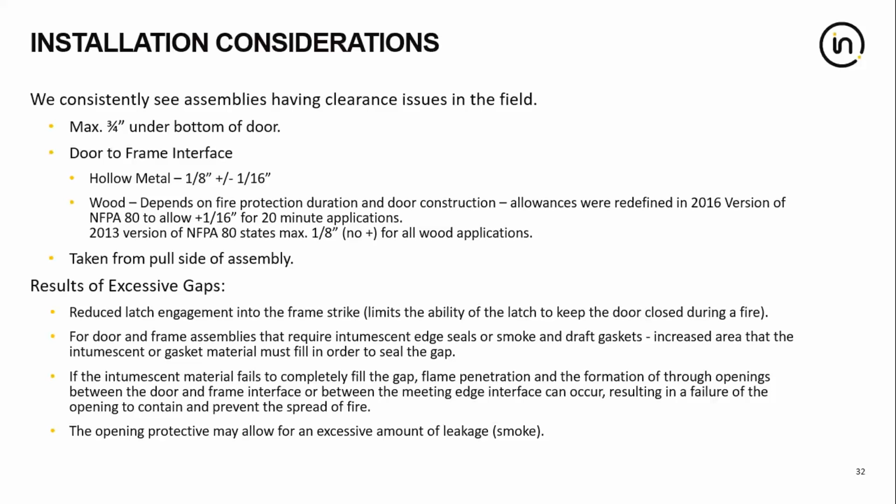For door and frame assemblies that require intumescent edge seals or smoke and draft gaskets, this increases the area that the intumescent or gasket material must fill in order to seal a gap. So for an intumescent application, if the intumescent material fails to completely fill the gap because the gap is too large, you could get flame penetration and the formation of through openings between the door and the door frame interface, or between the meeting edge interface, which could result in the failure of that opening to contain and prevent the spread of fire.